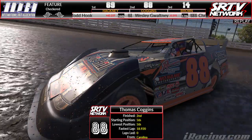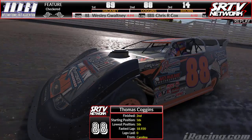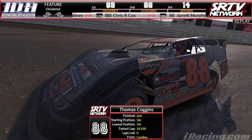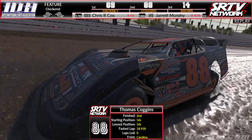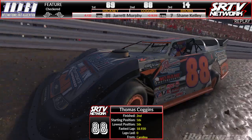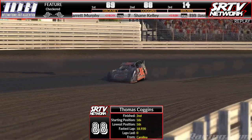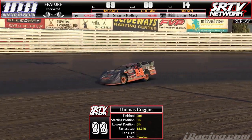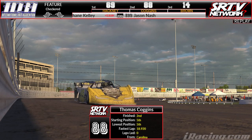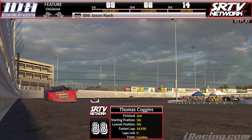Hey, the 88, the Vic Hill Racing Engines Kryptonite race car, 77 Inc. Man, you did it tonight, man. Second, you know, you can't always win them all, TJ. I know you can, but tonight this one slipped away from you. But you had an excellent run out there tonight, and you kept it clean. Great race by all you guys, man. Caution didn't come out till two to go. So we enjoyed it up here in the booth, man. Hopefully you did as well out there on the track.